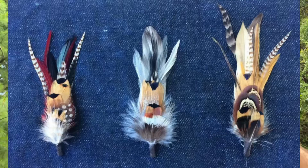And, oh, I don't even have my really awesome hat feather. I need to go find that. It's from the Feather Doctor. Maybe I'll just put in some pictures of the Feather Doctor's work. I don't think he'll care.